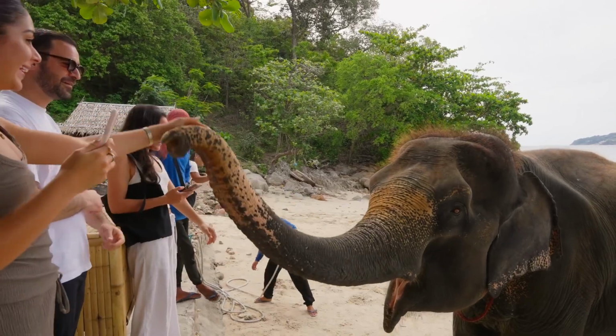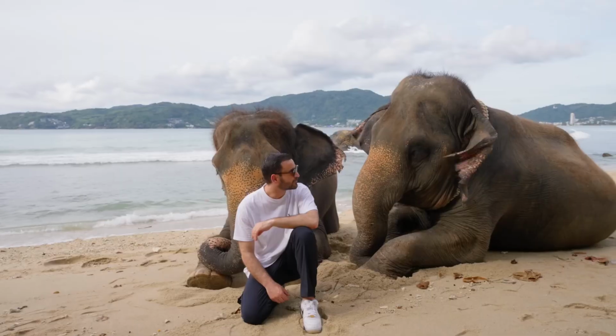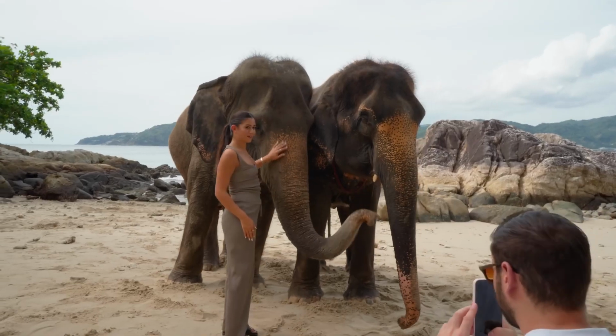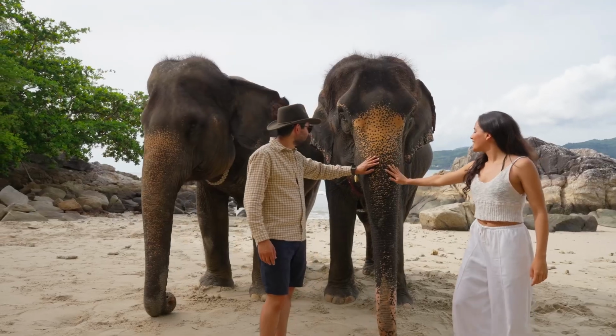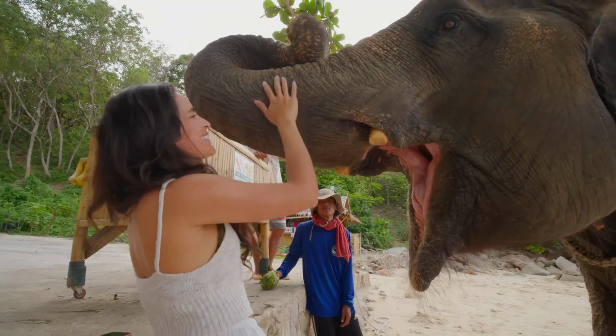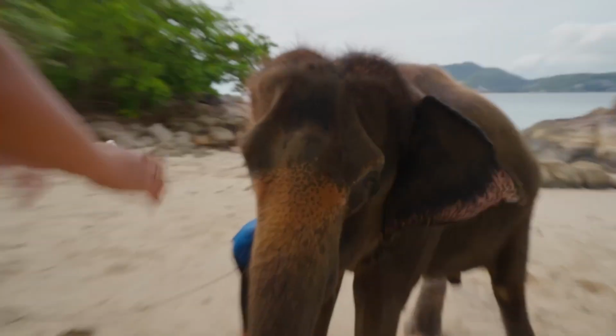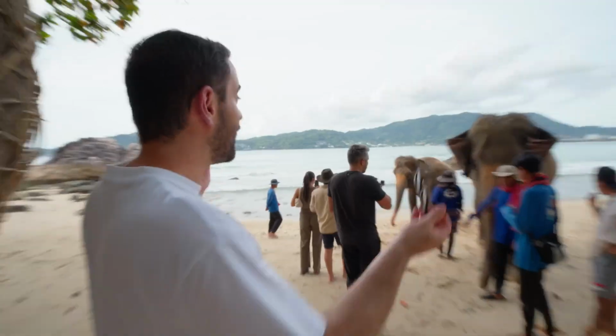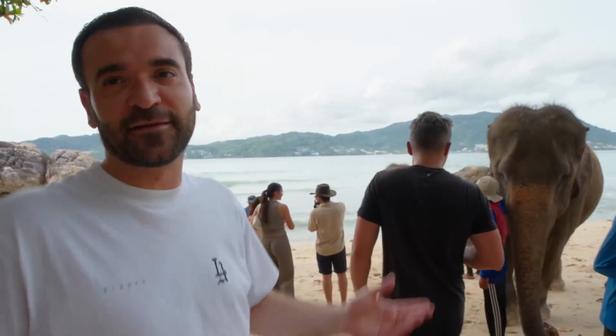Beautiful animals. Glad we got a chance to see them. It reminds you how big this earth is, and there are so many creatures and animals. Obviously, these elephants are super calm, so you can get really close to them. Hi, dear. Hello. I want to pet you. It's a cool experience. I mean, look at our backdrop. Look at the things that we get to do.